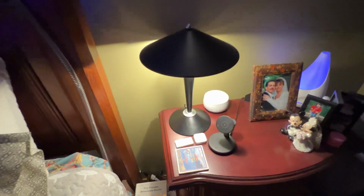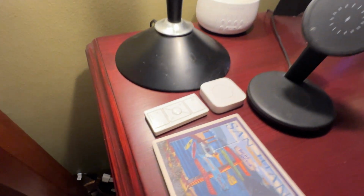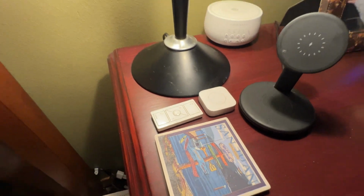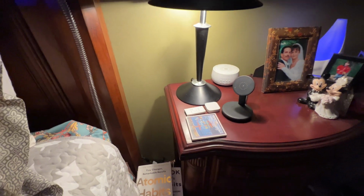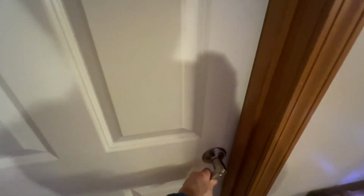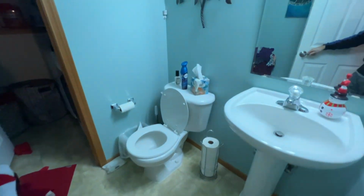In our master bedroom, there's a lot going on in there, but I'll highlight one of my wife's favorites, and that's these mini switch and Pico remotes. Siri doesn't seem to get along with my wife so much, so these help her control the scenes, lights, and fans in the bedroom.